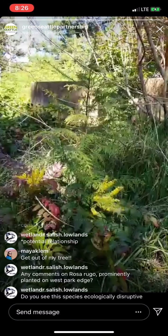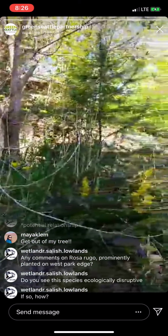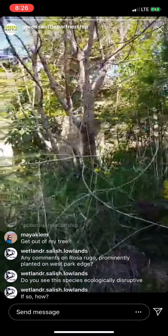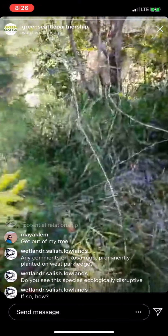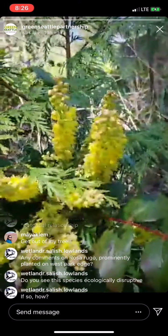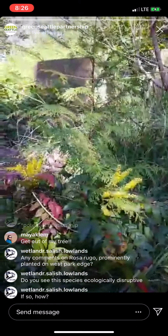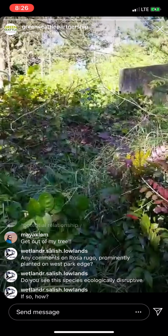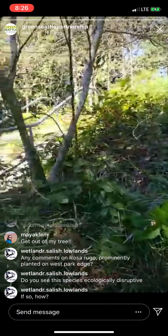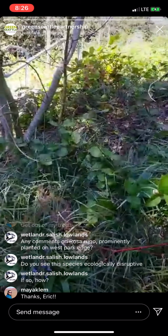Does anybody else have any questions? Here's some more baby, I think these are baby volunteers. Two baby Doug firs. That vine maple did not make it in the middle. Oregon grape looking good. Interesting. Yes, I do think that we see ecologically disruptive, aggressive nature.